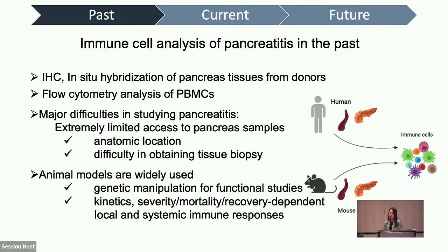And there are advantages to using these animal models. First, we can easily manipulate genetics. And also it's easier to control the disease progression and disease severity. However, we still need clinical samples to find the human disease-specific immune signals.